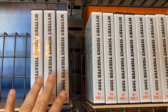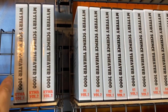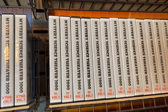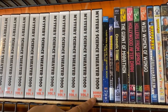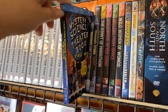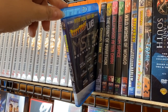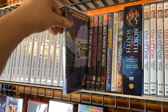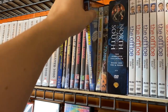Now, I showed you these earlier. I am not going to take all these off the shelves because there's really not much to show. It's the entire Mystery Science Theater collection. The ones that didn't get official releases, I have my own copies of, all the bonus discs in one set. We've got the movie, all of the, oh no, excuse me, that is the MST reunion show, all of the Cinematic Titanics, all of the Film Crew, there were four of those discs.